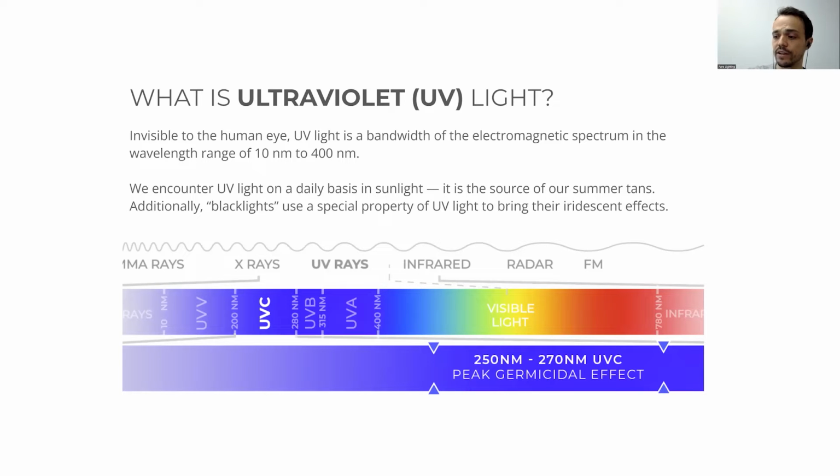So UV light is a natural phenomenon. It is part of the electromagnetic spectrum. The electromagnetic spectrum hosts all sorts of things that we're familiar with, from X-rays and gamma rays, which will turn people into Hulks, apparently, to things like microwaves, which will cook our food, through the whole visible light spectrum and all the beauty that that entails.